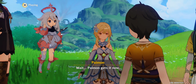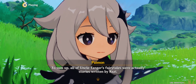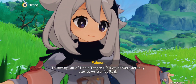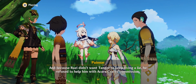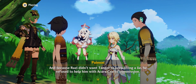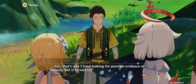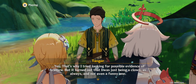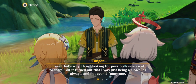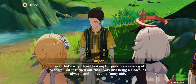Wait, Paimon gets it now. To sum up, all of Uncle Tanja's fairy tales were actually stories written by Razi. And because Razi didn't want Tanja to keep living a lie, he refused to help him with the Akara Crafts commission. Yes. That's why I tried looking for possible evidence of Aranara. But it turned out that I was just being a clown, as always. And not even a funny one.